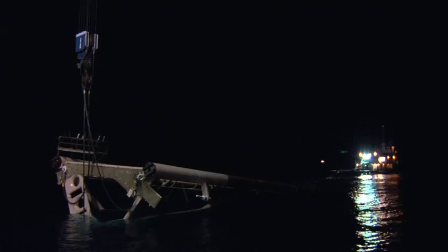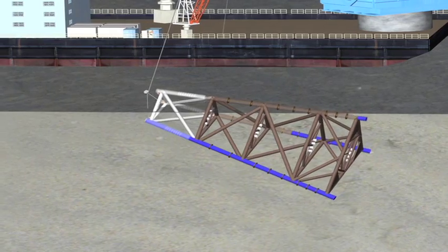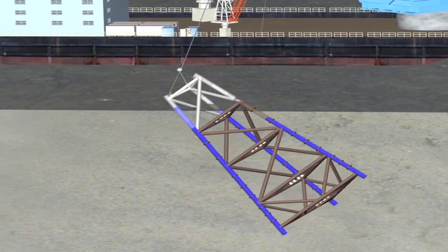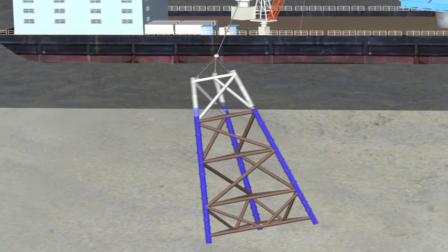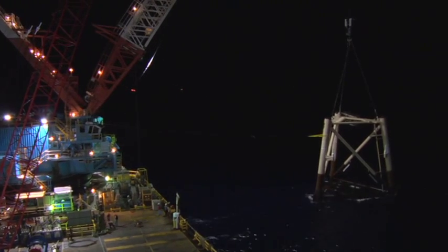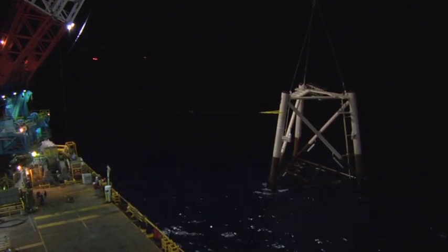To upend the jacket, a diver opens the remaining two flood valves. As the legs flood, the jacket bottom sinks while the crane supports it from the top. Once the jacket is upright, the crane swings it around the bow of the derrick barge to the starboard side and positions it for the stab over.